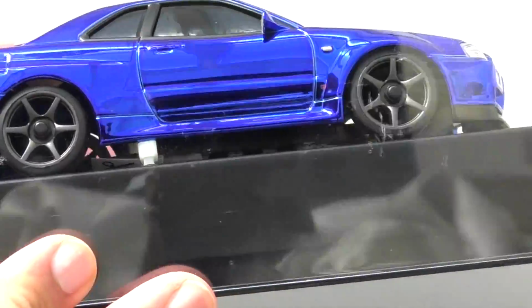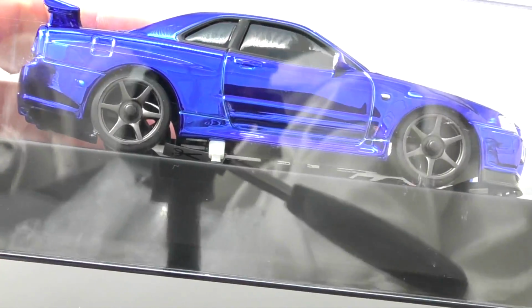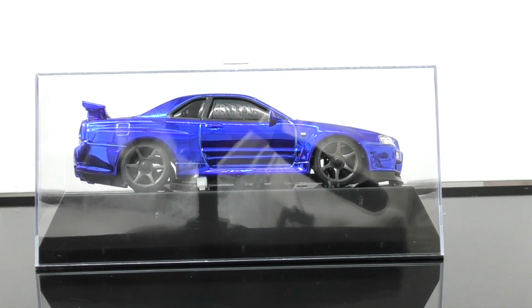I like chrome anyway guys. My favourite shell is the HSV Honda Kaihin one, and that's chrome as well. But I like this blue. They did the Skyliner in metallic blue, and in white. There's a purple version, really rare, hard to get hold of. I like the metallic colours, but chrome, whoa, blowing it away.